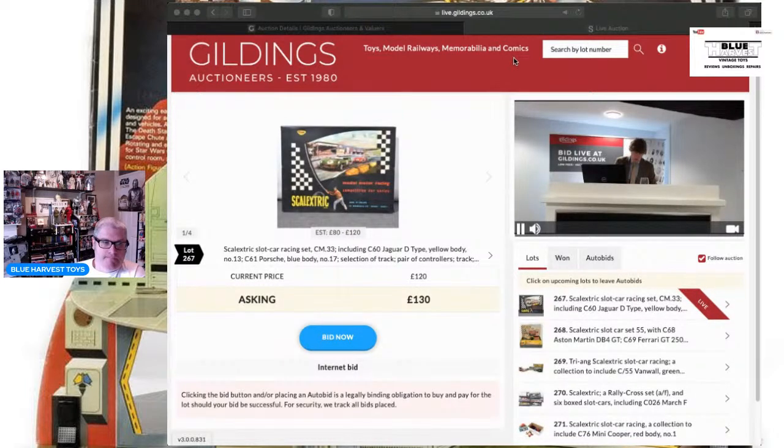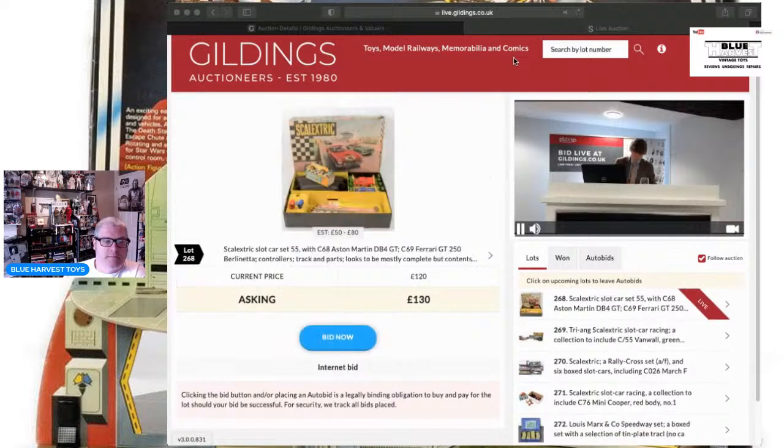267, we've got a Scalextric set. This is the box set here with the two models in, and the internet's straight in at 120 for this one. 120, my bids have gone in at 120. Online at 120. Any bids then at 120?